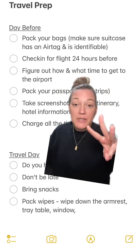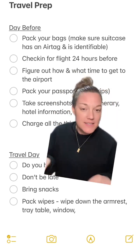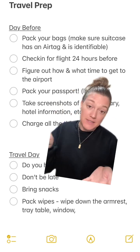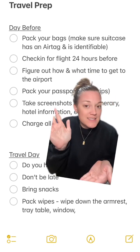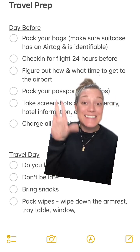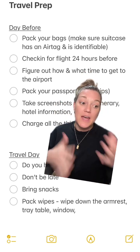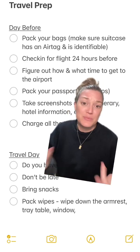Don't be late. Number three on travel day, bring snacks. Airport food is so expensive and it doesn't even really taste that good, if we're being honest. And plane food also does not taste that great. Although I eat the meals they provide me on international flights, it's not great. Also, I get really bad motion sickness, yes, even on planes. And I found that having snacks or just having food with me helps kind of curtail that. It's just nice to have food when you're hungry.